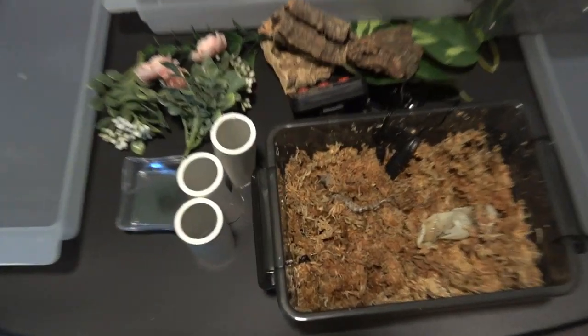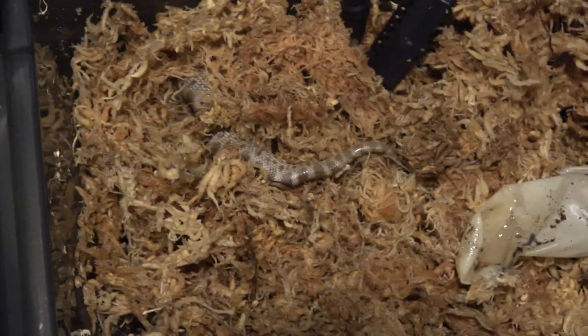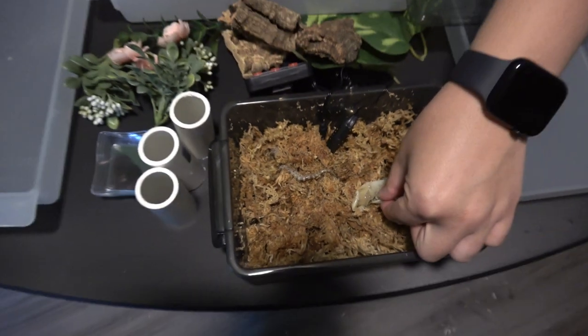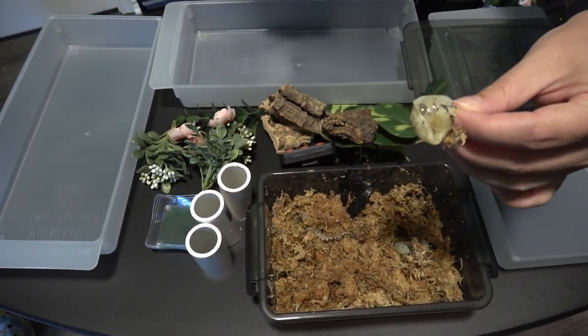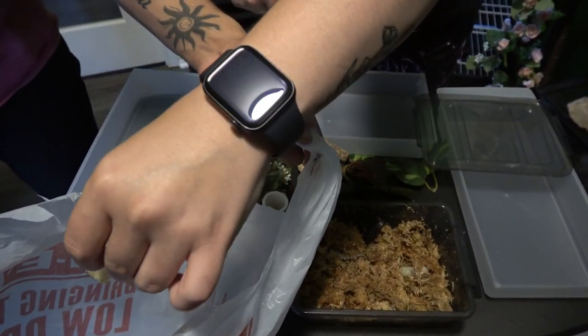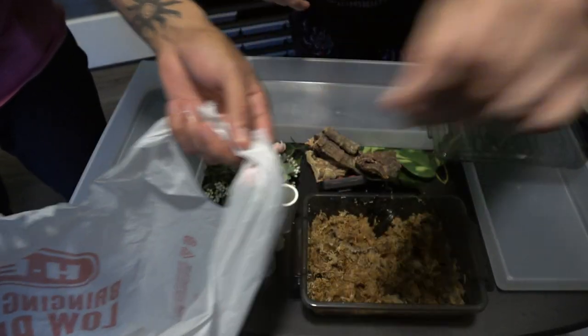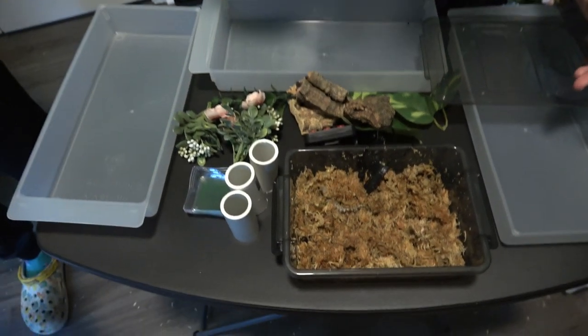Oh, do you see that tail? That little boy tail, right there. Do you want to grab a trash bag, baby? Yeah. God, that egg is so fuzzy. Ooh, that egg is completely empty. No, it's not. Is it juice? Oh, just a little bit. Here, that one. Yeah, that one's empty.